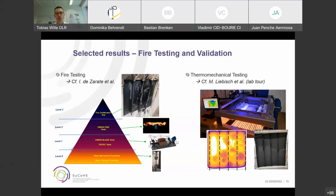And in parallel to fire testing, thermomechanical coupled analysis by a thermomechanical facility is also performed. And also for that, we are offering you to attend a lab tour, virtually, of course, only. But Martin Liebisch will invite you for a lab tour tomorrow to show you a physical test live.